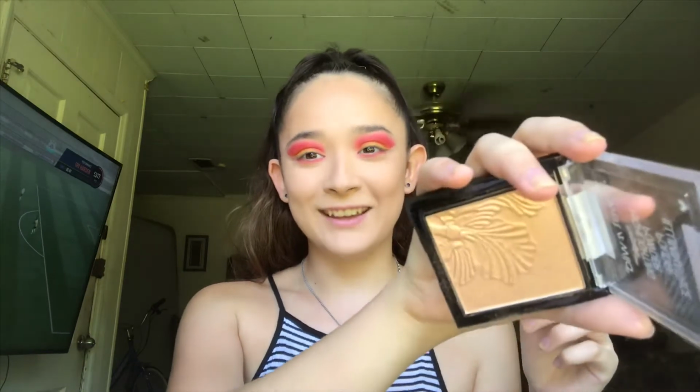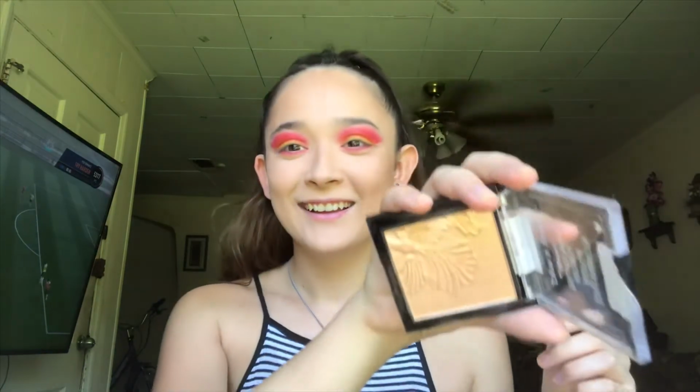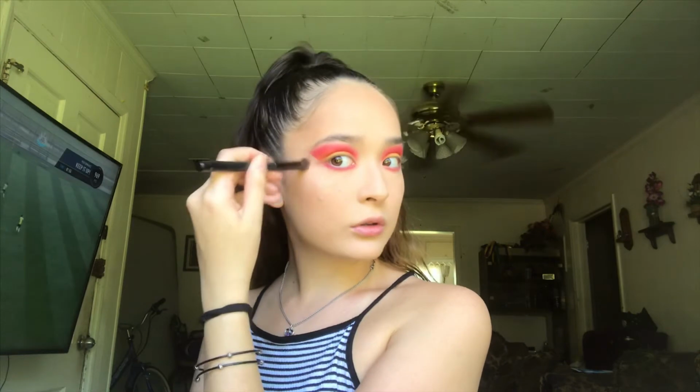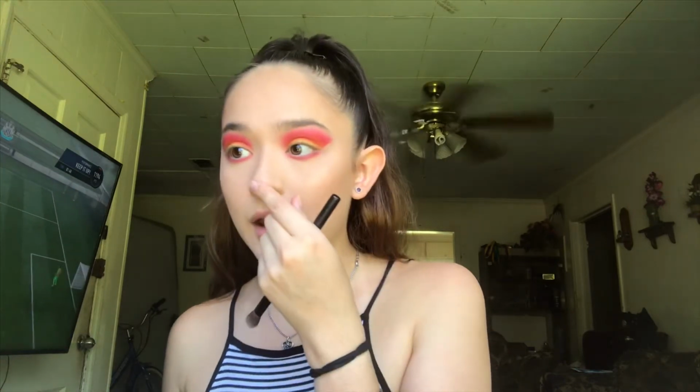My brother's playing FIFA in the background. But it's this pretty golden color. Beautiful golden color. I'm just gonna put it like that, because I like to highlight. I know some of y'all like to do the natural type of thing, but not here. Not today. Put some on the tip of my nose.